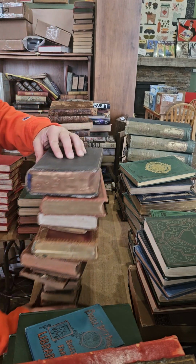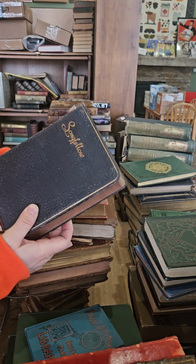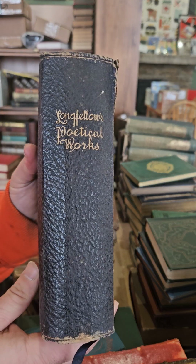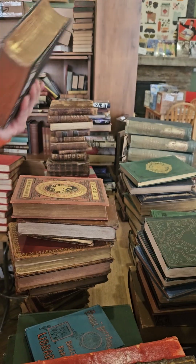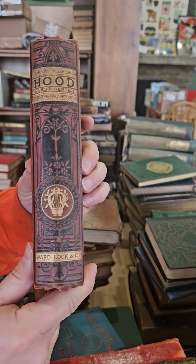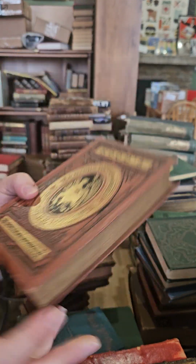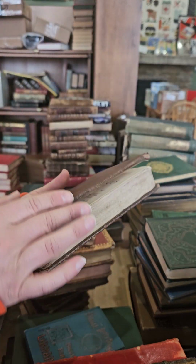Now I'm going to be thinking of Christmas carols the rest of the day. Here's not a super impressive Longfellow's Poetic Works. Kind of banged and beat up, but that's alright. We have Hood's Poetical Works. That's a pretty Victorian fine binding on that one.